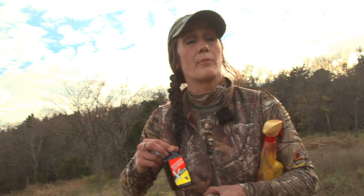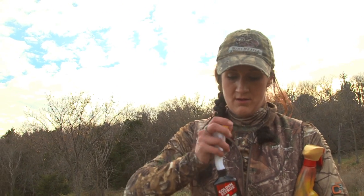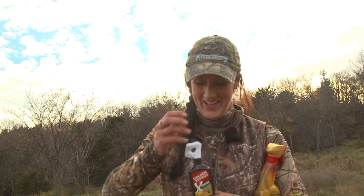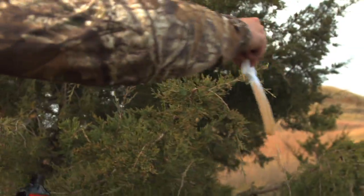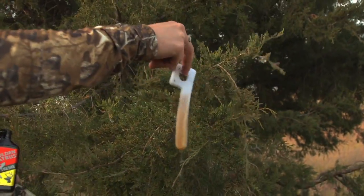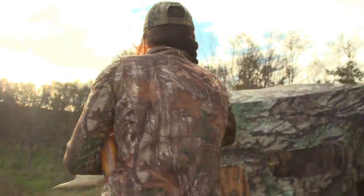I've also got some of this. I'm gonna put this out right up by our blind. That way if they get downwind, they can smell us, and they'll smell what we want them to smell. The first night we decided we're gonna sit right up high. That way we can see exactly what's going on, get a feel for the area, then make our moves accordingly.